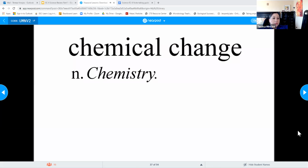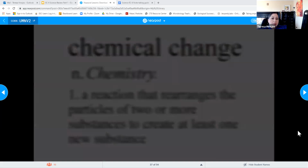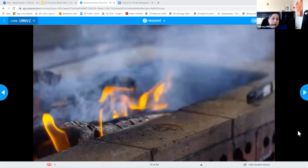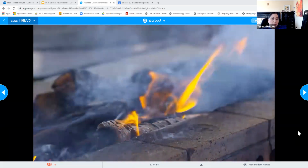Chemical changes occur when the particles of two or more substances are rearranged to form a new substance. For example, when you burn wood, the wood is transformed into a new substance: ash.